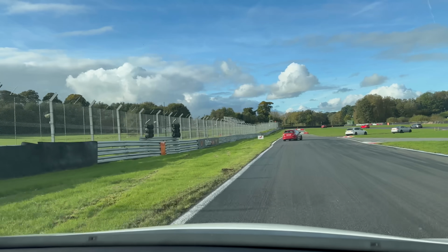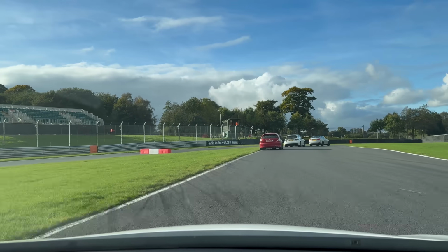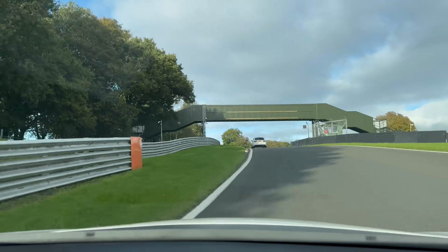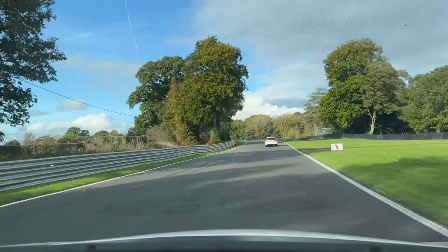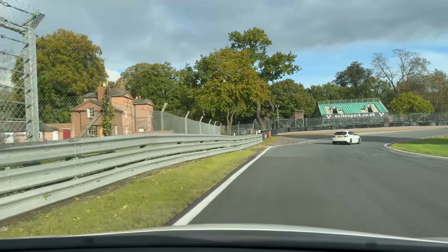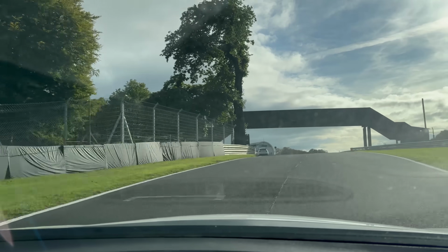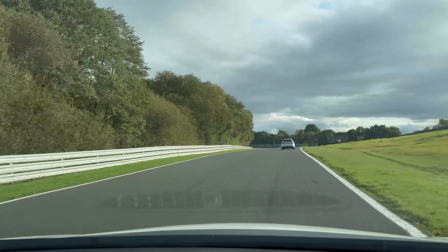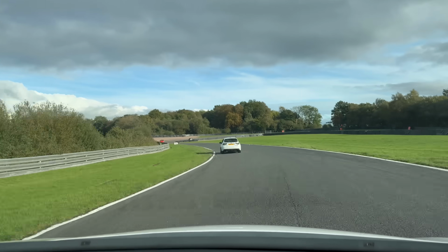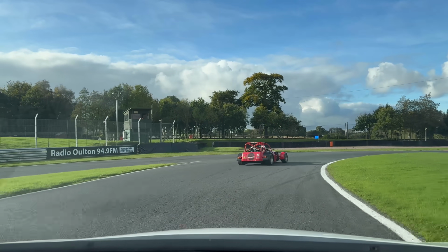Now that the conditions had dried up, it was perfect for the Cupra. Still had to manage the power out of the corners, but it was miles better. It was really, really good fun. After Mark followed me around for a few laps, I let him through so he could plough on.